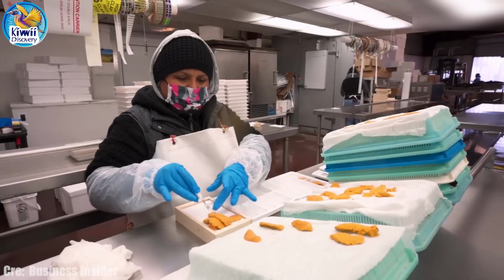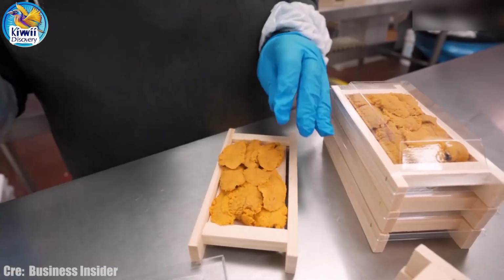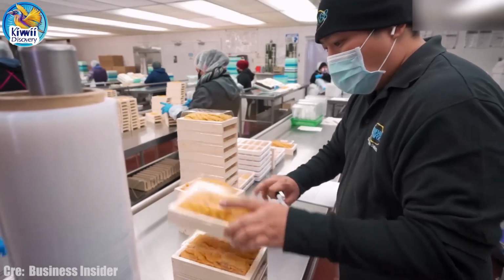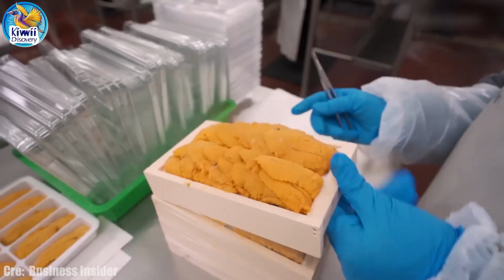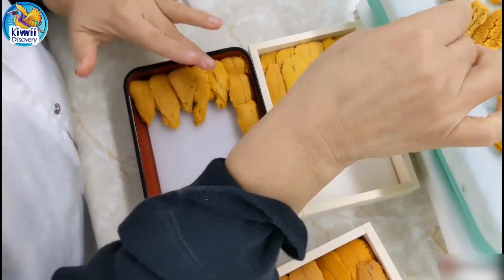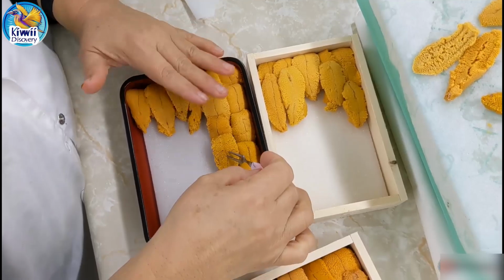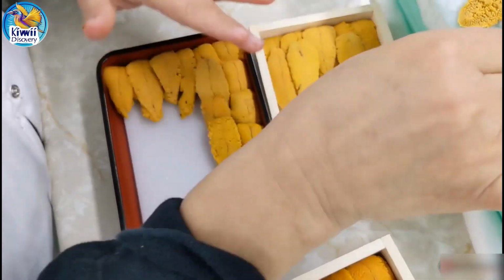The final and equally important step is the packaging of the sea urchin roe. For premium products, the roe is carefully placed into special containers, often small boxes made of wood or high-quality plastic. Workers artistically arrange each piece of roe to ensure they are not crushed and look as appealing as possible. The pieces are typically arranged in a fan or flower shape, creating an attractive presentation when the box is opened.